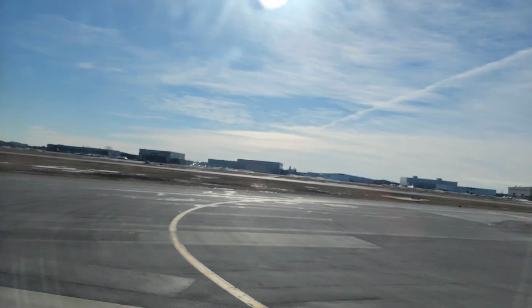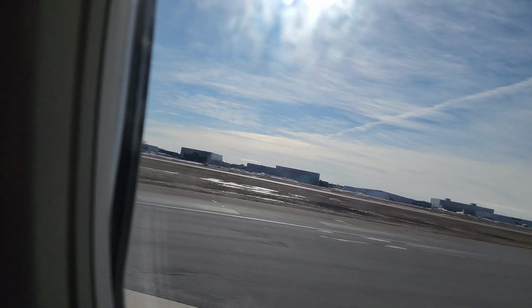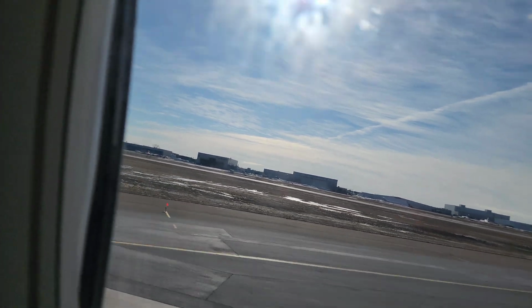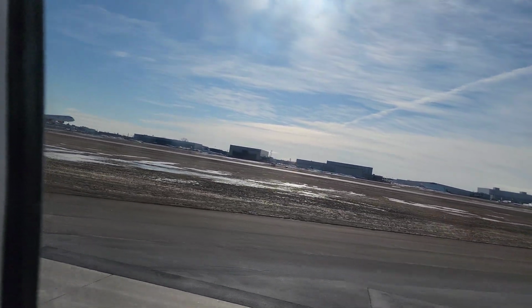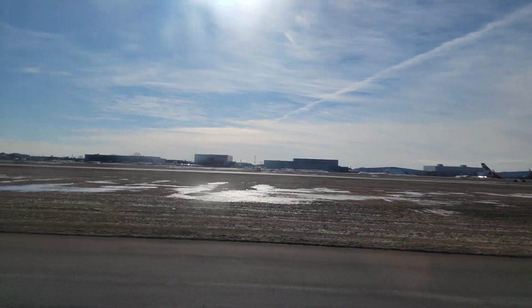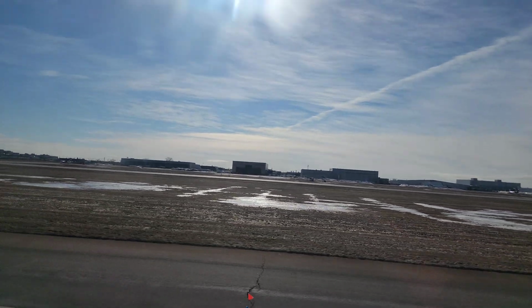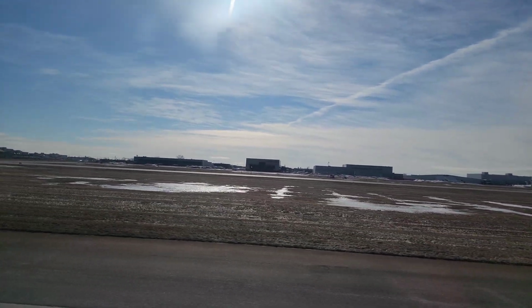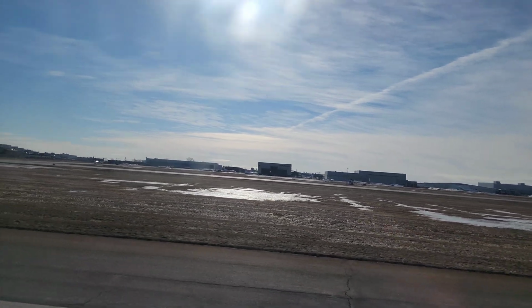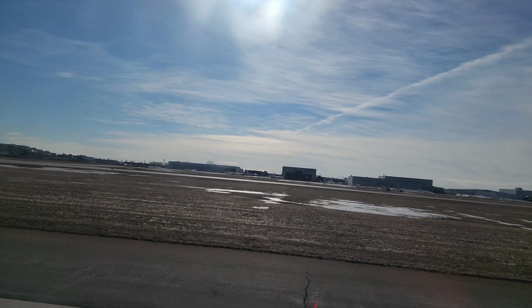Here we go, we're getting ready. Once we take off, we should not be facing the sun. There's a plane coming in to land. Air Canada Rouge. Alright, I see another Air Canada Rouge right ahead of us. So I guess there's different points in the runway where planes can land up to take off, depending on the aircraft type, I guess.